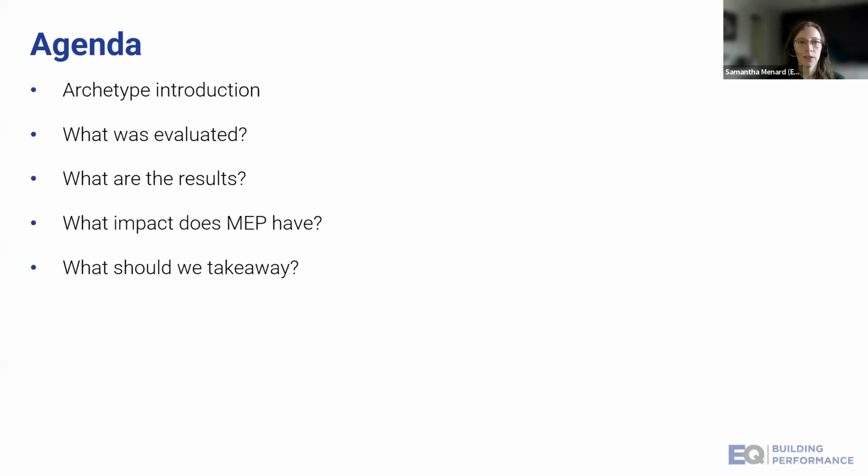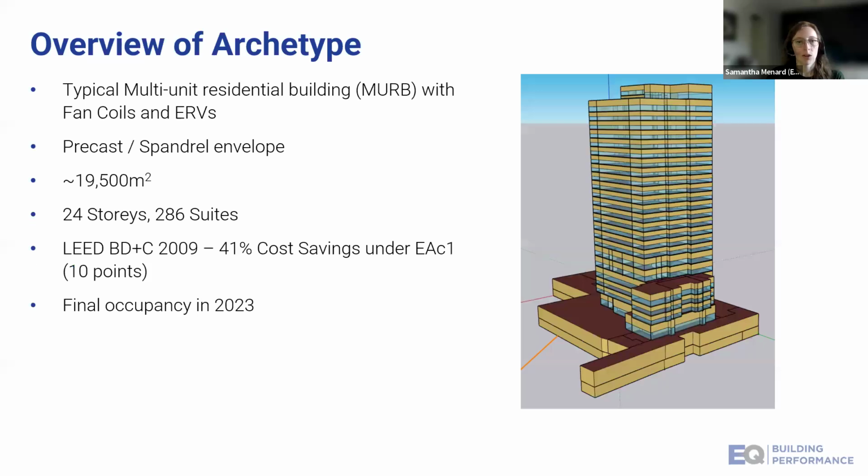A bit of an agenda for our session: introduce the archetype building we used, look at what was evaluated, what are the results, what impact does MEP, so mechanical, electrical, plumbing, have, and what should we take away from this? So starting with our archetype, this is what it looked like. It's a 24-story multi-unit residential building, pretty typical and representative. It has a 4-pipe fan coil system in the suites with heat recovery, and a precast and spandrel envelope, about 60% precast, 40% window wall spandrel.